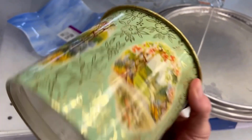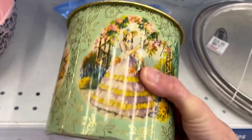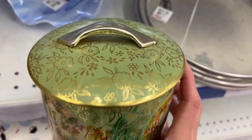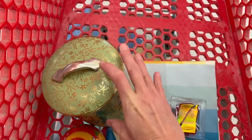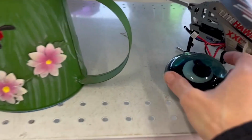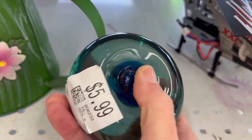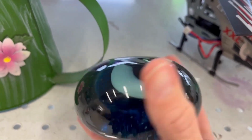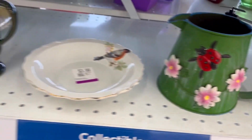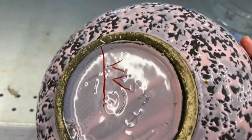It's a really nice little tin. $6.99 though. It's really pretty. I'm going to put this in my cart and look it up. It's a paperweight. $5.99. It's got a pretty rough bottom there. I'll leave that one. All right, I think, oh, $44.99. What is that? McCoy.